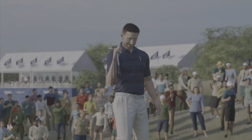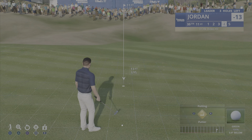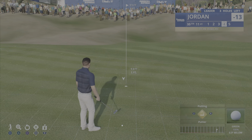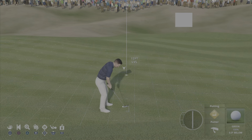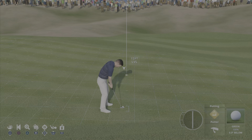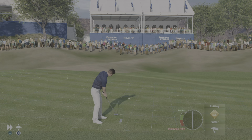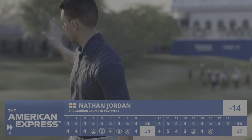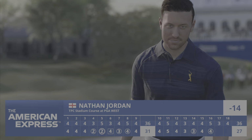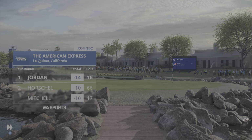Well, that ball never really got rolling. That's going to come up a good 10 feet short. Oh, straight into the cup. Well done. That's a birdie here at 16. And the lead swells to 6 here on this Friday.